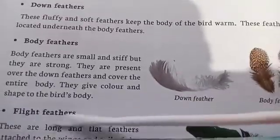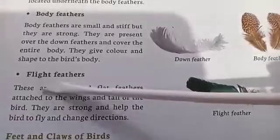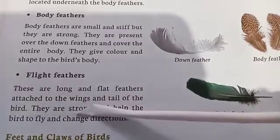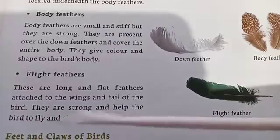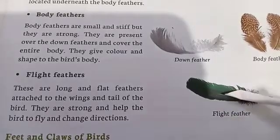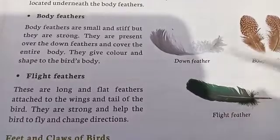Next is flight feathers. Yes, the third type of feather is flight feather. These are long and flat feathers attached to the wings and tail of the bird. They are strong and help the bird to fly and change direction. This is the flight feather. You should learn all 3 types of feathers, name and learn to draw.